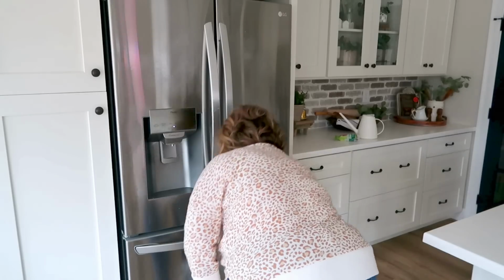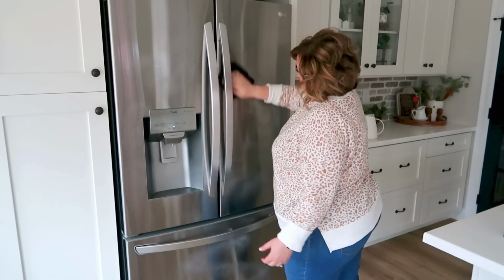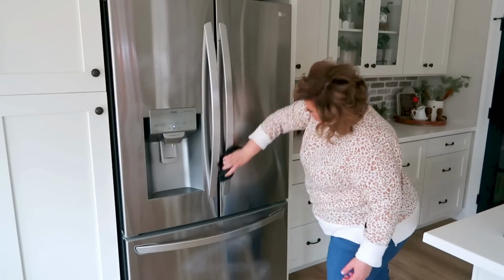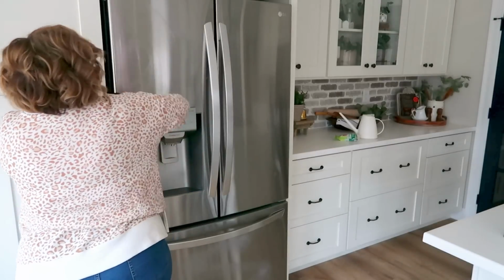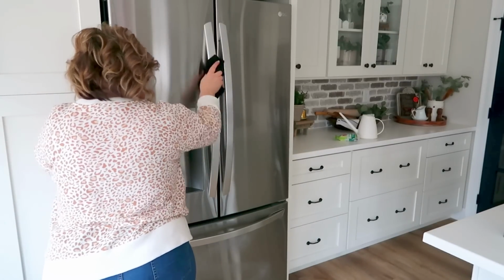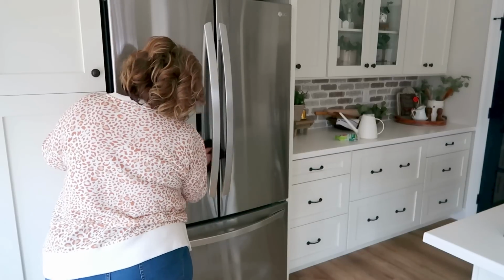While I have the stainless steel cleaner out, I'm going to take a second to clean my refrigerator. This is something I have to do every week, sometimes multiple times a week. I don't know what my kids do when they go in to get anything out of the refrigerator. It's literally like they lick their hands and stick it to the fridge. I swear, everything is stuck on there.